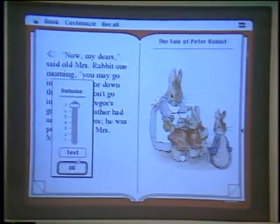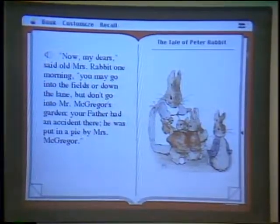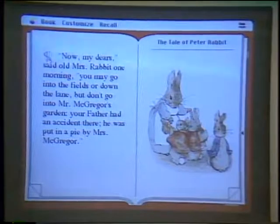What are we hearing here, Karen? You're getting upstaged by some... Okay, this is Peter Rabbit by Beatrix Potter, and it's running on a Macintosh, and you can listen to the entire thing now.